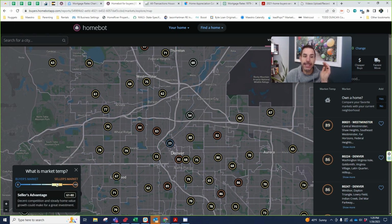What does that mean? If their marketplace is a 61 to 80, that is a seller market with competition, home value growth, and it makes for a great investment. 90 to 100, that is a strong seller's advantage. So as you survey the metro here, just note that in real time, still a seller's market.